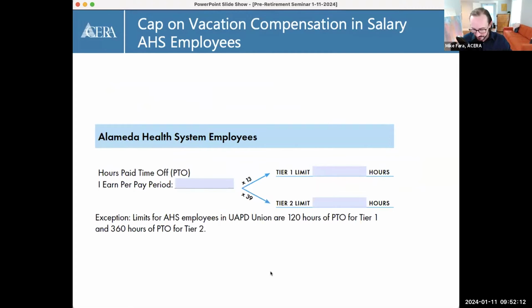Okay, so let me help you figure out what the cap is going to be for you because everyone is going to be slightly different. It's based on your situation. What you're seeing here is one of the sections on that retirement planning worksheet at acera.org/worksheet, and you can use this to calculate what your cap on vacation compensation is going to be for the purposes of us including it in your salary calculation.